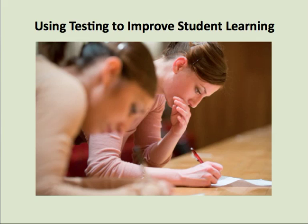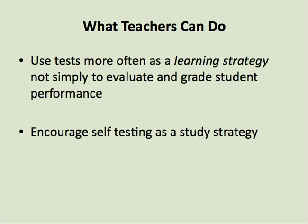More research will shed light on the intricacies of the test effect. Eventually, we will better understand when and why testing can boost student learning. But there are important classroom applications that we can use now. Here are a few suggestions. Use retrieval practice as a learning strategy in your class.